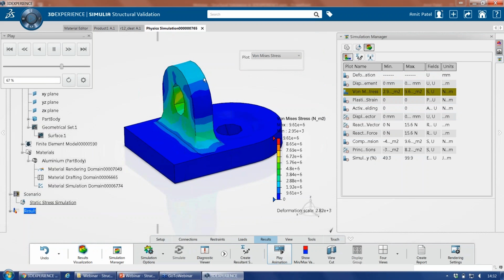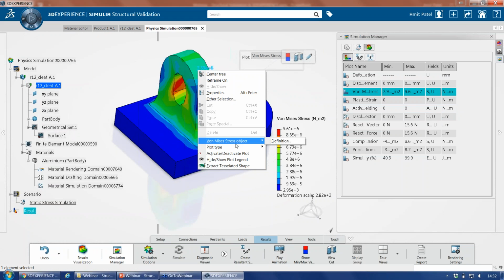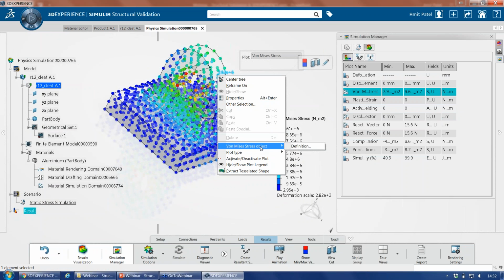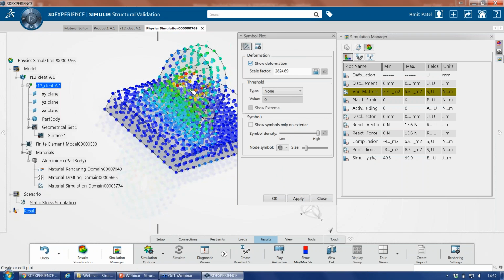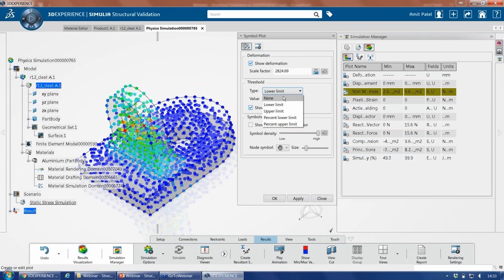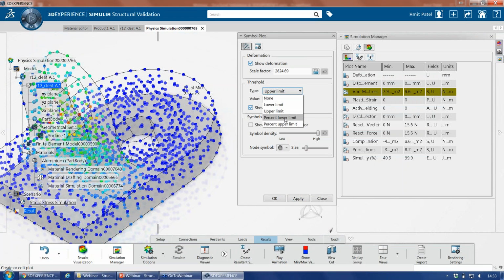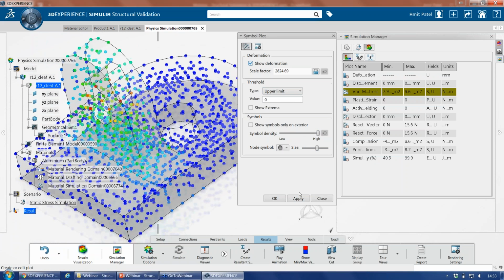I could also modify the view, so let's just get rid of the play. If I right click on the actual view itself, I can go to plot type and show it as symbols. I could then modify the plot type, so if I double click on one of the views, I can set the view to show the lowest value. Let's do highest, it'll probably be easier to see. So there we go, so local max, local min. Let's turn that off, choose a density, so whether I want to see all the lowest, the highest, the size of the nodes.